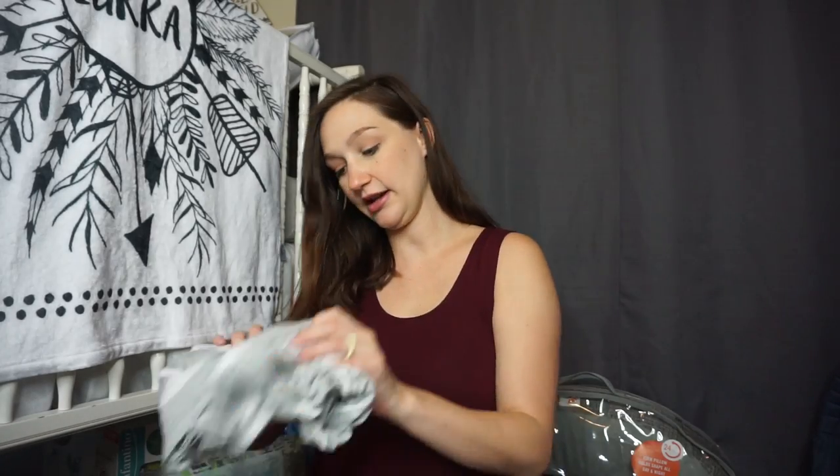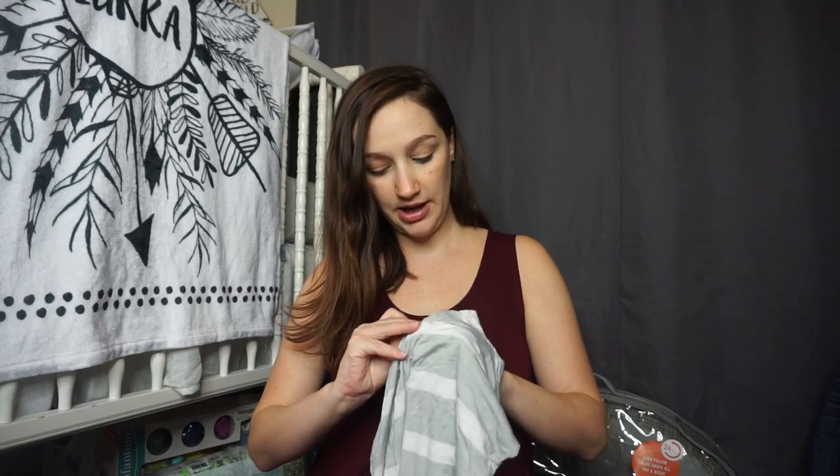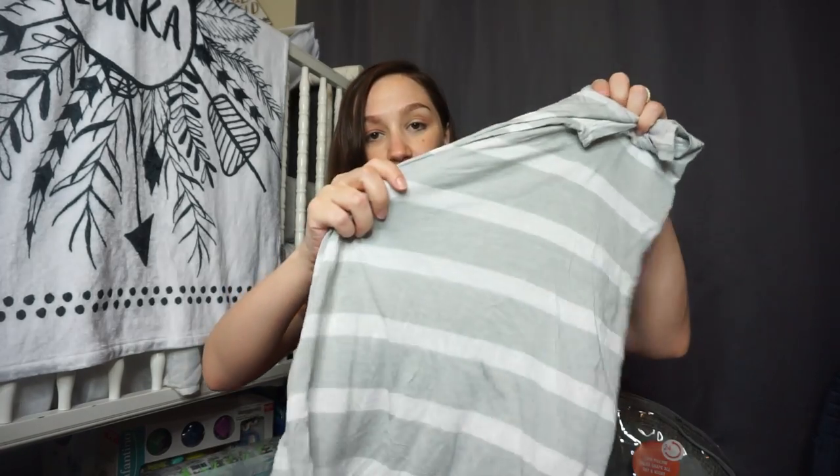I'm going to bring this car seat cover and obviously the car seat, which is by Canopy Couture or Car Seat Canopy. Yeah, Canopy Couture. It's just gray and white striped. I have a black and white one as well.